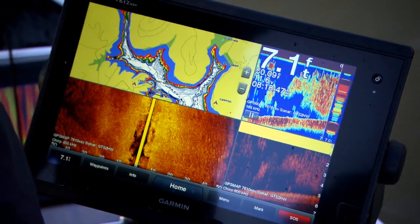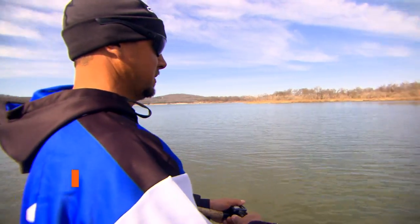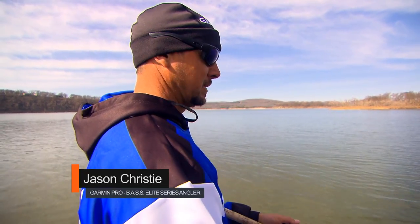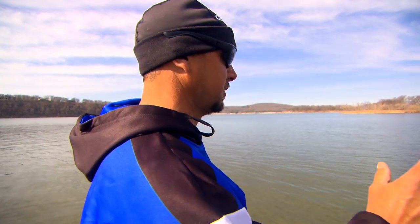When you're traveling the nation, how important is that mapping to you, Jason, to be able to run down and see this? Well, it's my eyes underneath the water. Trying to find places like this, it would take you all day long if you didn't have mapping to find two or three productive areas.